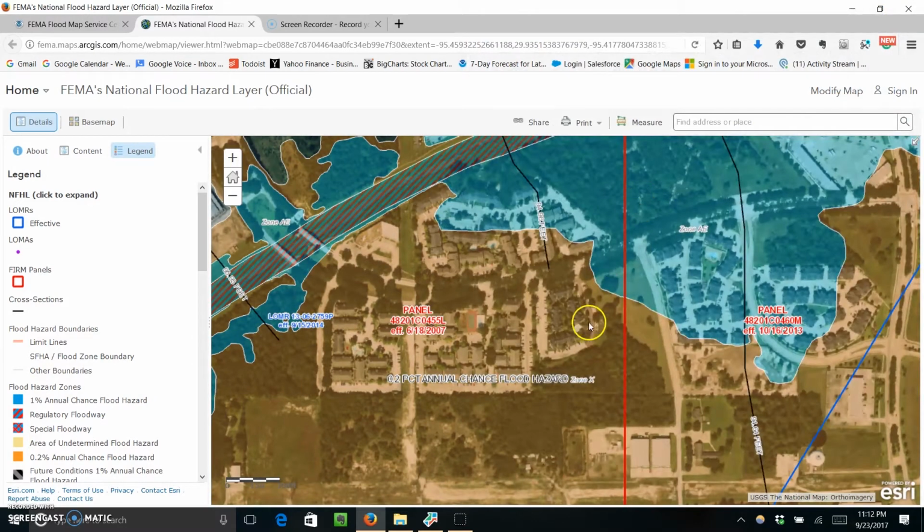And then just for reference, I'm going to be heading over to the bayou here in a minute. So this is the bayou that is off to the north and west of us. And if you look at these diagonal lines, that is a regulatory floodway, which means that has to be kept completely clear. And then the actual channel is right down here in the middle. So hopefully this helps, and let's go take a look.